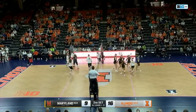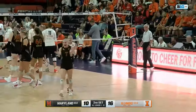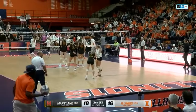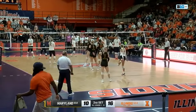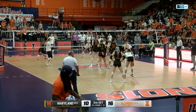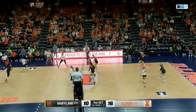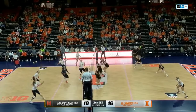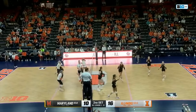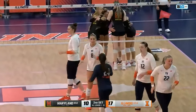Hernandez sends it into the net, and another unfortunate misplay for the Illini, not what you want to see after coming out of a timeout. Well, for Illinois, it's the passing, but how about Sydney Dowler? Two aces in a row, causing some disruption. Back set to Terry, and that one had some power on it. She gets a point for Illinois.